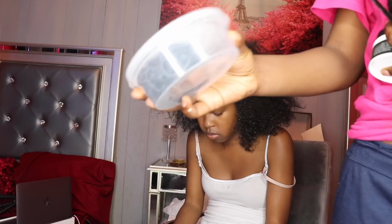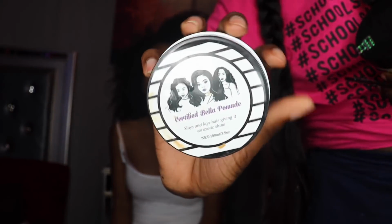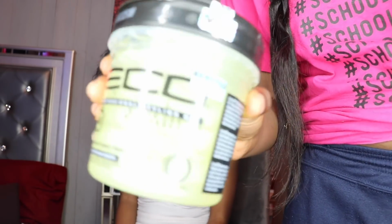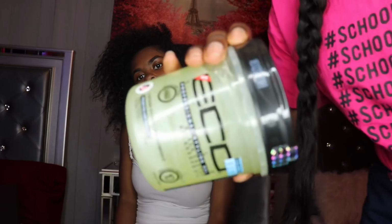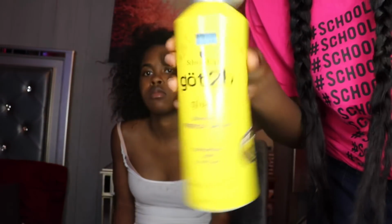You're gonna need some rubber bands, some edge control. Good certified Bella Beauty edge control, period. Of course, some eco, because y'all be being harsh with your edges, just use the edge control. For the final finish, spray a little on it, and a rat tail comb to part.